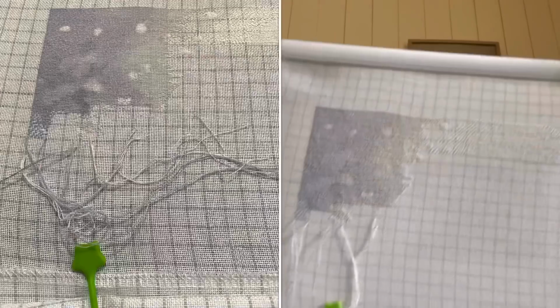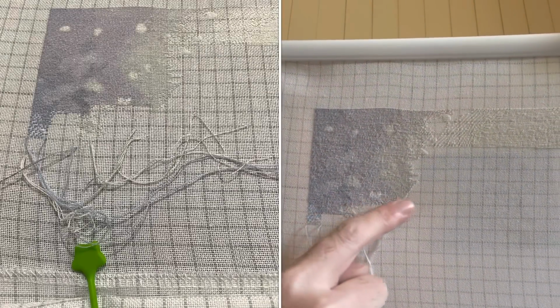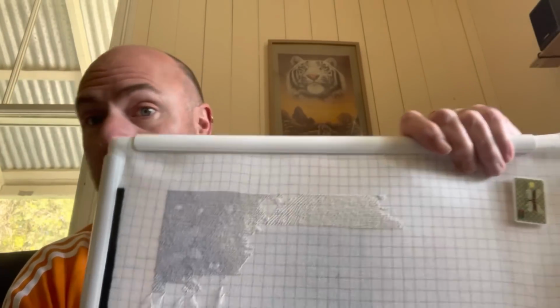I don't know if you can see what I got up to, but this is where we're up to now. Basically I just continued working down on this bottom section here. So I completed across here and through here. And this one, sorry, Blackberry Dragon is on 28 count Easy Guide, and I'm doing it one over one, full cross, I can tell you that. This one is on 28 count Easy Guide, and I'm doing it two over one, 10 stitch.